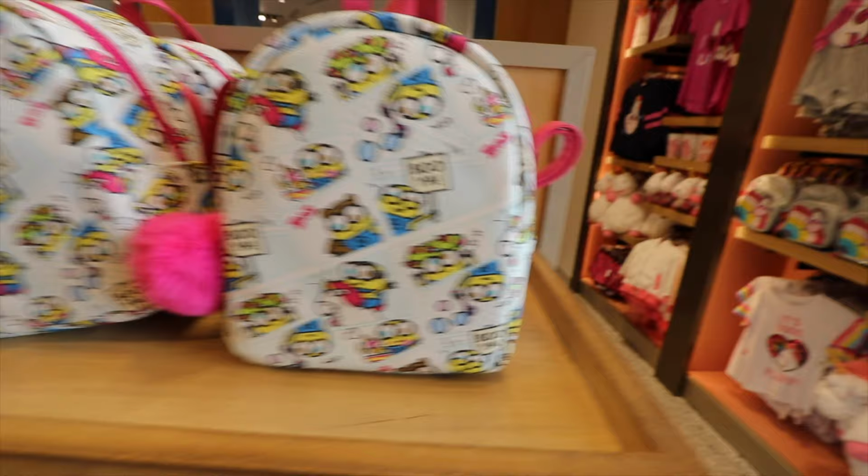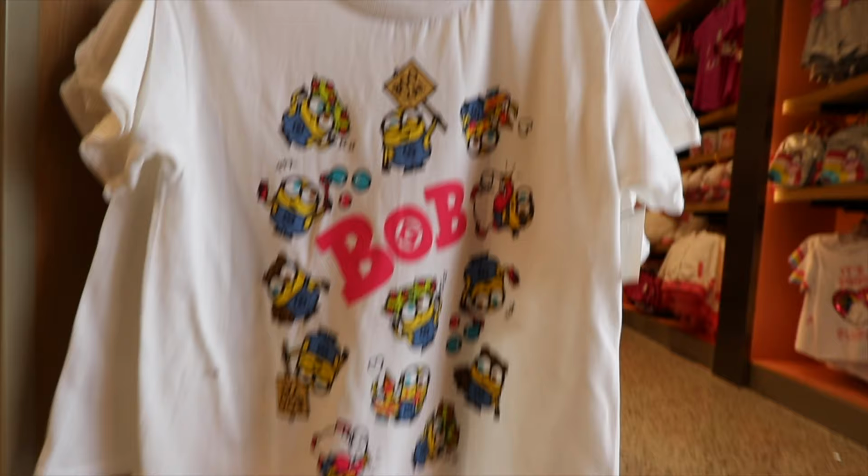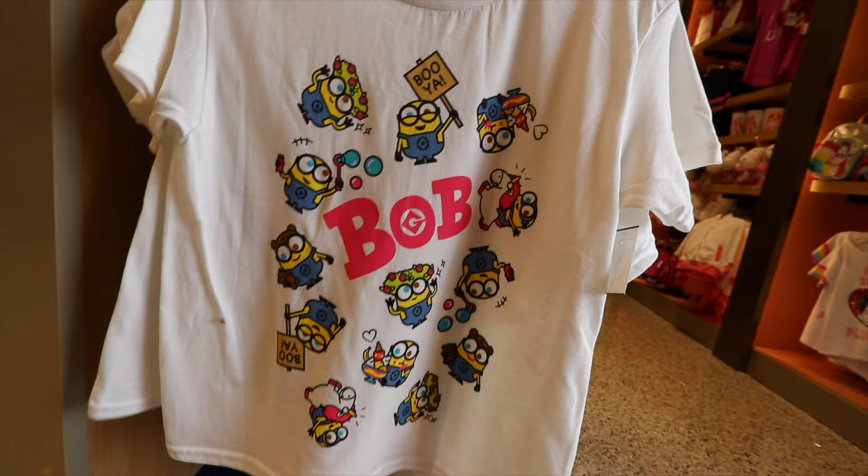Now for $65, they have this new bag, and it's all of Bob. He's just, you know, hanging out, living his best little life. Of course, they had little King Bob on there, though. And for $23, they had this little kid's t-shirt with that same design that was on the backpack.